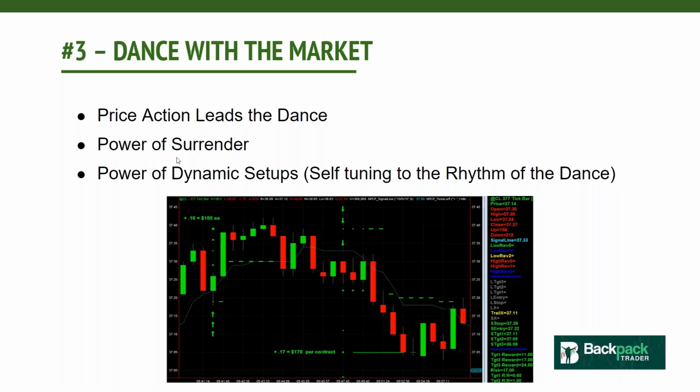Anyway, the whole point of dancing with the market is let the market take charge, but use a strategy that's not static, that's not stuck. I make 15 ticks on every trade. I make $1.50 on every.